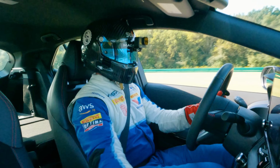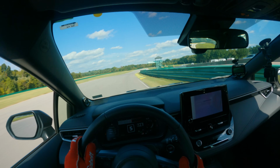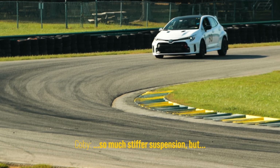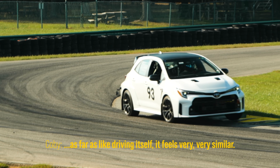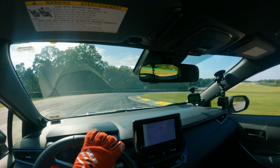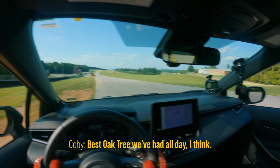So this car feels very similar to the WRX in drivability and driving style for sure. It's obviously not as stiff like we talked about because the WRX has so much stiffer suspension, but as far as like driving itself, it feels very, very similar. Best Oak Tree we've had all day, I think.